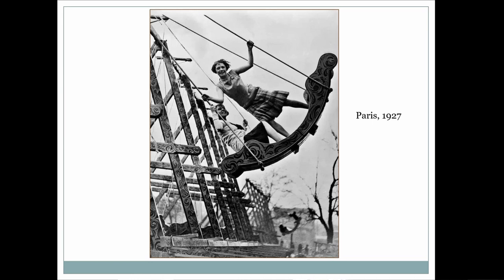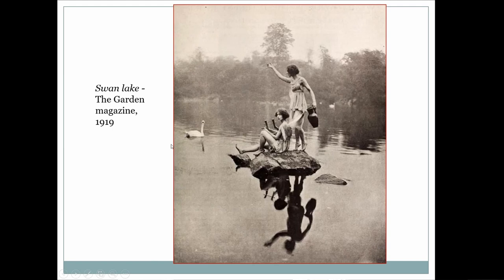1919, we're back. The Garden magazine was an early British magazine which had to do with flowers, shrubs, and gardening. Here, the author named it Swan Lake. And again, it is a picture which has been set up because we know that these girls aren't normally dressed like that. He's given them also props. At least the author has not cut the reflection, but has managed to keep all the reflection in. What makes also the picture is this one. All right, so that gives another dimension to the image. It's not just two girls posing as nymphs, but there's also the interaction of this one.